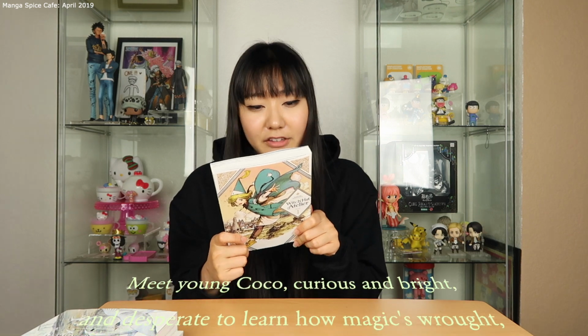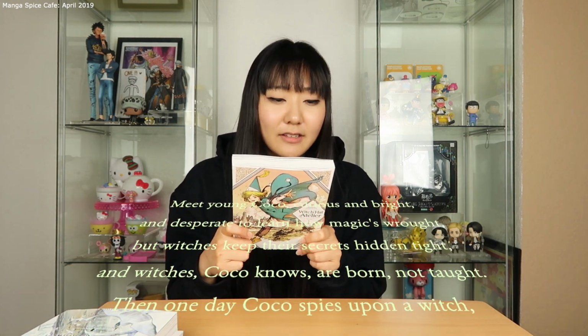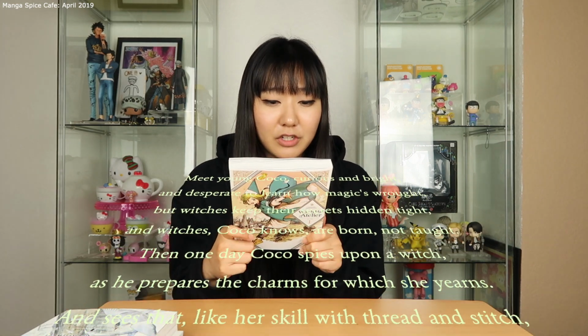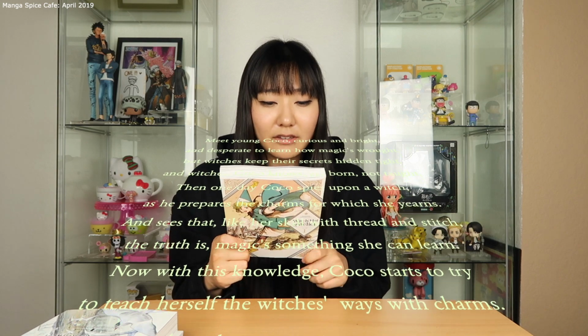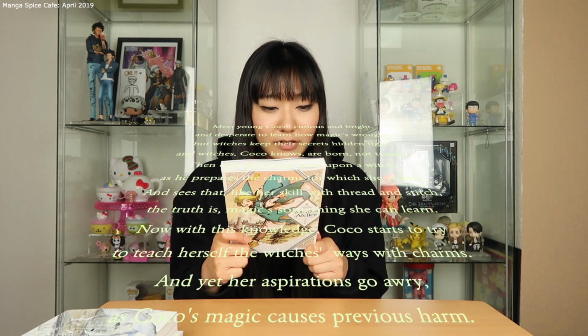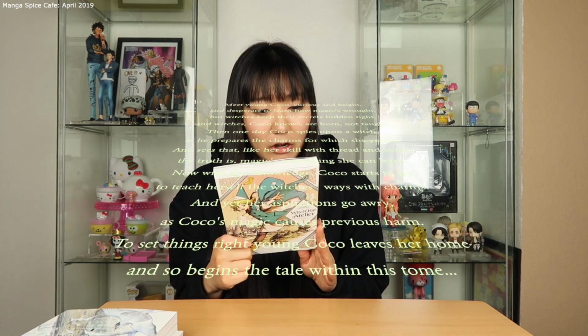It says, a touch of magic. Meet young Coco, curious and bright, and desperate to learn how magic's wrought. The witches keep their secrets hidden tight, and witches, Coco knows, are born, not taught. Then one day, Coco spies upon a witch, as she prepares the charms for which she yearns, and sees that, like her skill with thread and stitch, the truth is, magic's something she can learn. Now with this knowledge, Coco starts to try to teach herself with witches' ways and charms. And yet, her aspirations go awry, as Coco's magic causes grievous harm. To set things right, young Coco leaves her home, and so begins the tale within this tome.